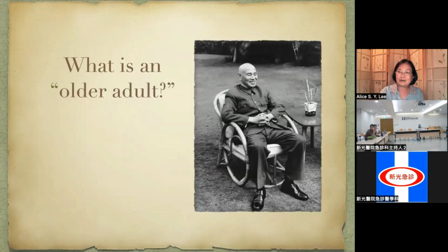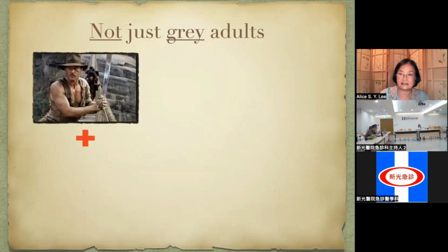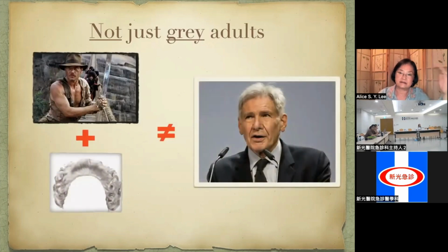So what's an older adult? What do you guys think? How old do you have to be an older adult? Well, generally, we think age over 65 is an older adult, okay? But when you think about an older adult, it's not as simple as thinking about somebody who is 40 years old and has become gray, white hair, 白头发, and then they're geriatrics, right? It's not like a fit guy plus gray hair becomes an old geriatric person. It's just not so simple.